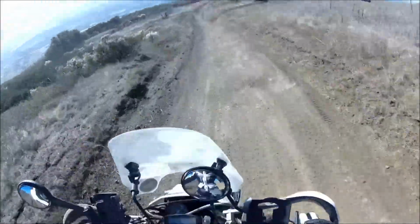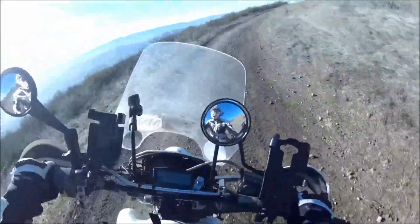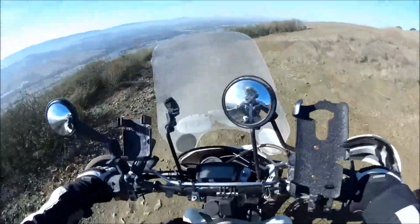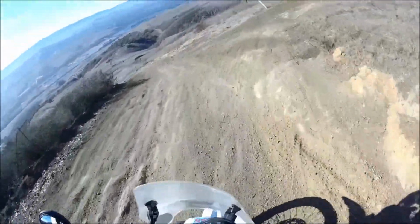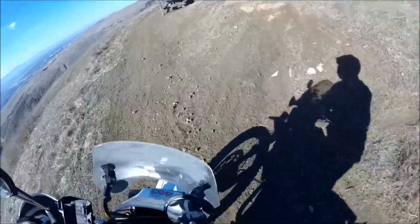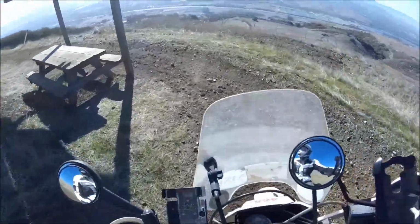Alright, I know there's a very steep downhill section here. Probably like right here. Let me go get a picture here real quick. Oh, there's like a shortcut here somewhere else. That's cool.